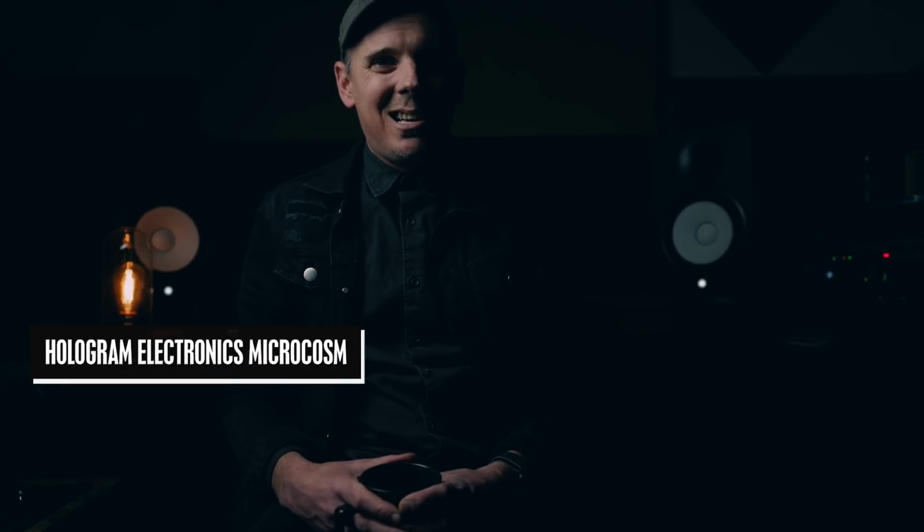As long as we're talking about delay, we need to talk about the Hologram Microcosm. What isn't it? I mean, it's everything. But this is an extreme digital delay machine with some reverb in it. It has a looper in it. It has a lot of stuff, and a lot of the pre-programmed presets are just absolutely breathtaking.